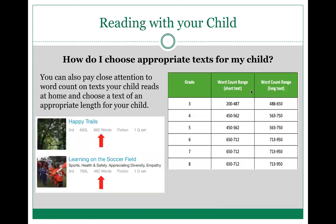And then lastly, the Department of Education has given us a scale for what is going to be appropriate level text for our students. This chart here on the right-hand side gives us an idea of what sort of word count we can think about for our students and what we can expect them to see when they take the iLearn test, what sorts of text they need to have the reading stamina to get all the way through in one sitting, and then be able to answer questions about.